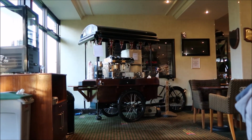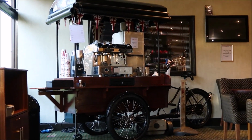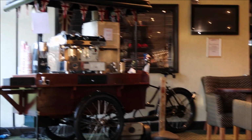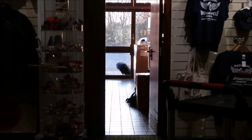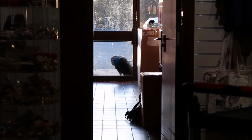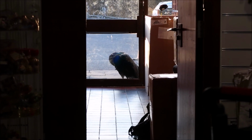But anyway, if neither parent is particularly fussed, then we don't force them to go around these things, because what we don't want to do is turn them off for life. But instead, what we try and do is show them lots and lots of different things in the hope that their interest will be piqued at something, and then they'll develop their own fascinations and hobbies and so on.